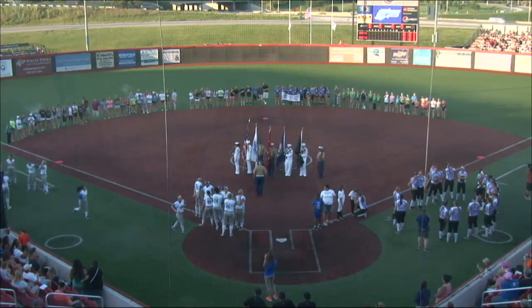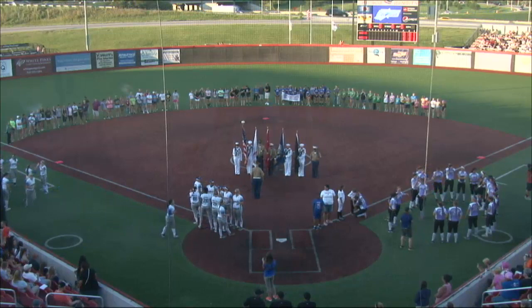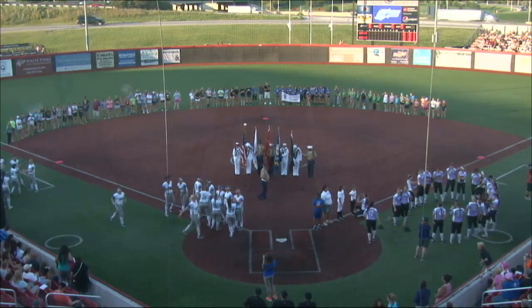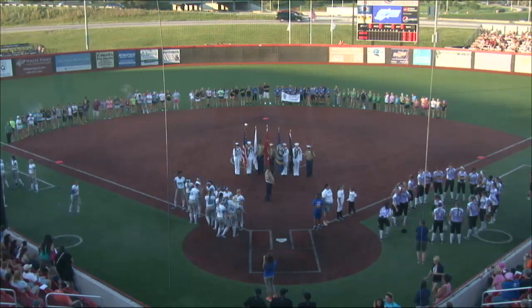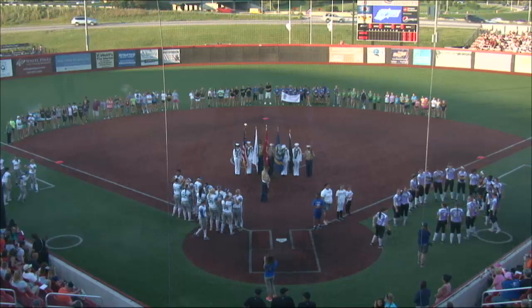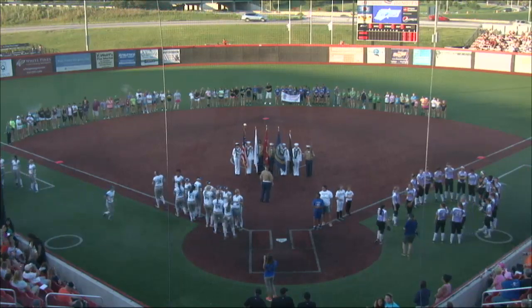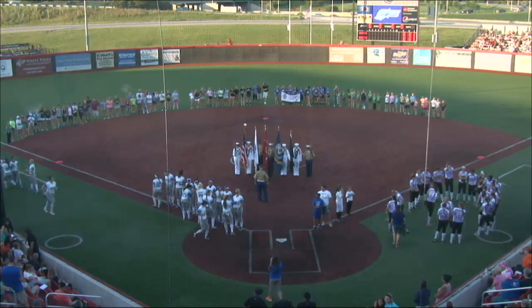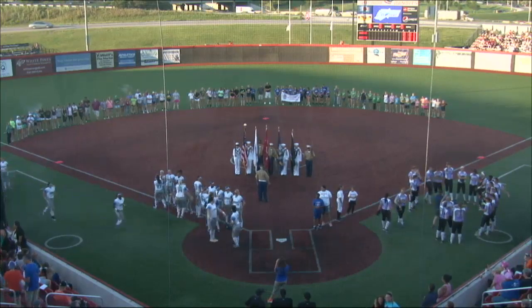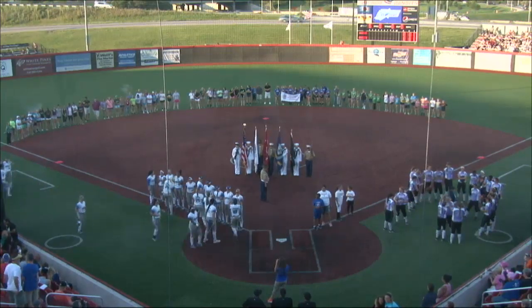Jim Pops Merricks and the rest of the DuPage Honor Guard as well as the Great Lakes Honor Guard are presenting the colors out here this evening as we are getting set for the national anthem, which is going to be sung by Penny Roman out here tonight. Of course, the flag's still flying at half-mast because of the tragedy down in Chattanooga, Tennessee.